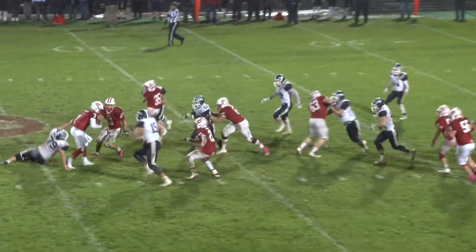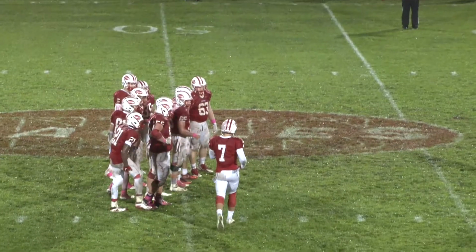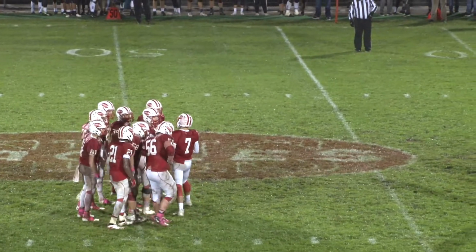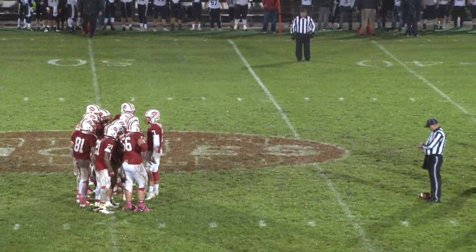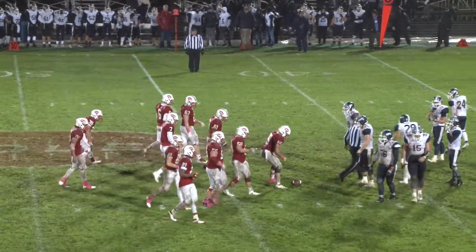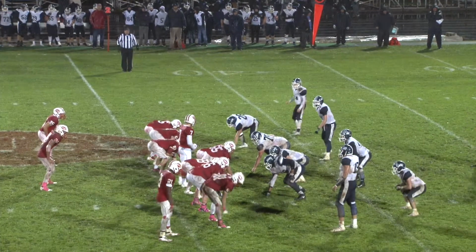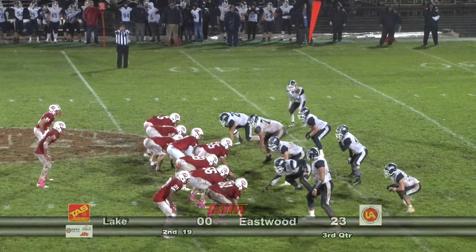And that one you've got to blame on the weather. So Mutza got his hands on him and brought him down. So it will be second and 19, the ball at the 43 of Lake. We're coming up on 6 minutes to go here in this third quarter.